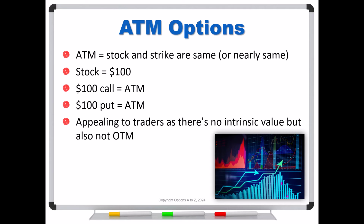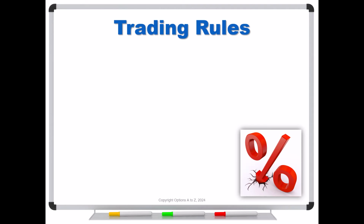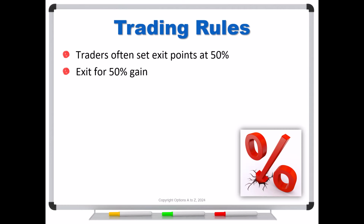Once they've come up to that conclusion, they set some trading rules in place. And so they will usually set, let's say, for example, exit points at 50%. So they will exit if they have a 50% gain, or they will exit for a 50% loss, whichever one comes first. Obviously, the gains are expected and what's desired, but if you happen to get this 50% loss, rather than watching that option continue to bleed away, they say, let me just close it out and move on to something else.